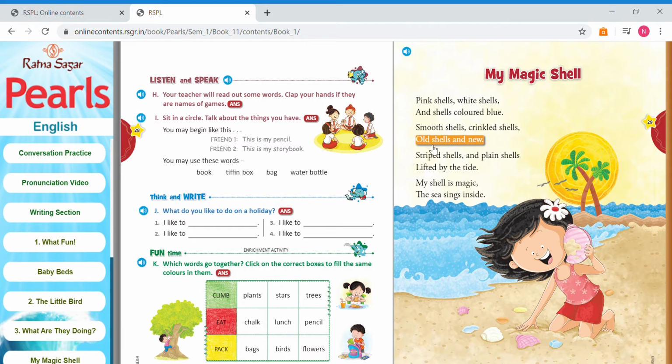Now, children, can you tell me which animal has stripes on its body? Yes, it's the zebra. Zebras have black and white stripes. So, similarly, some shells that we find on a beach have stripes. They can be black or white, pink or white, orange or white, and many others. And some shells are just plain, one color. And how they are lifted by the tide.